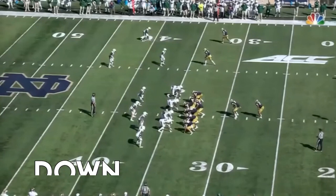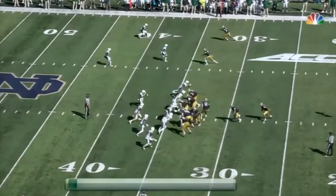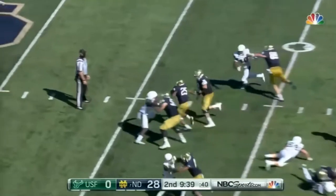This is a cool play. It originates from the old school wing T offense. It's called down, and this play side guard pulls around on a kickout block while this fullback barrels through to open up a lane for this running back.